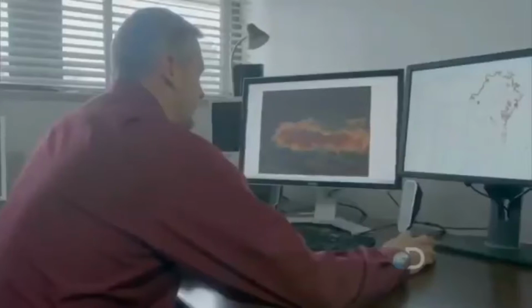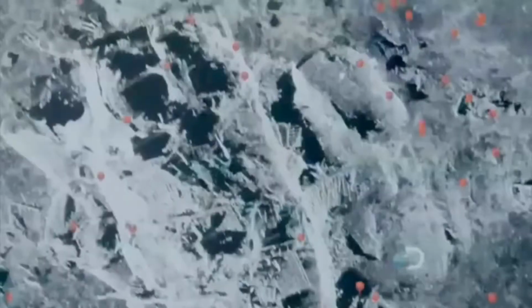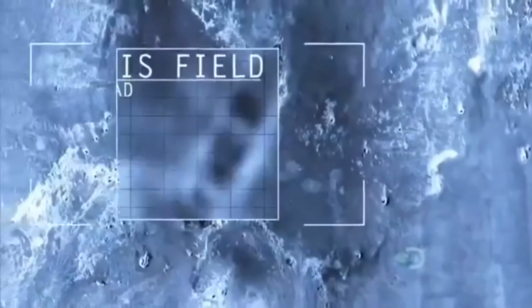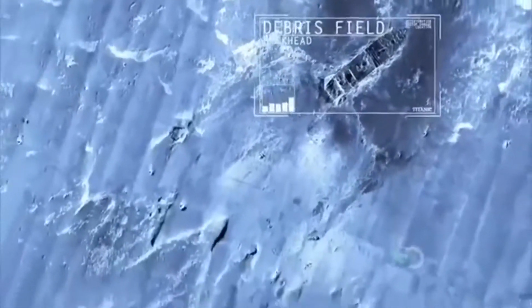To get that data the first time and to look at it and know that you were looking at the Titanic and all the artifacts and seeing the bow and seeing the stern in so much detail, looking at all that data and seeing that for the first time was pretty amazing. Robert Goodwin and his team begin digging into the data.